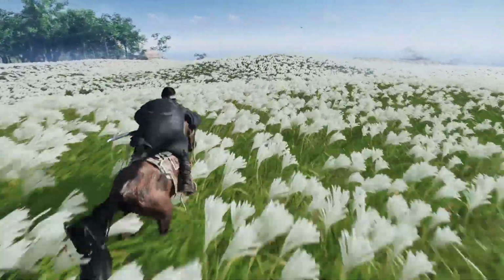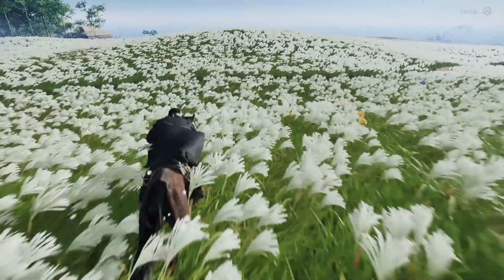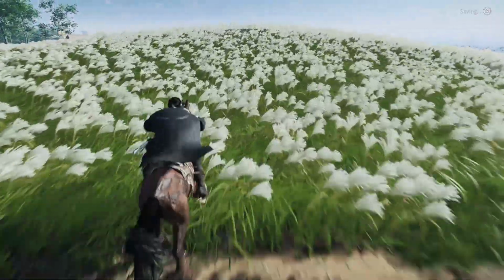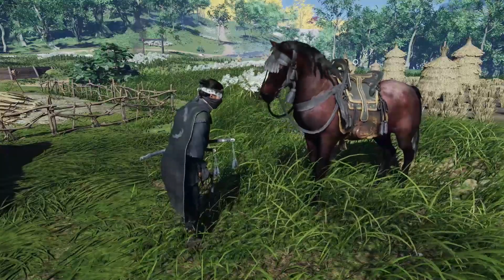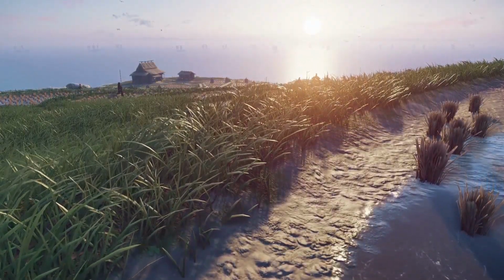The Kuta grasslands. It has to be one of my favorite places to ride my horse. If you ride north along the coast, you'll reach Kuta farmstead, home to a few villagers, a horse, and the most stunning sunrise I've ever seen in a video game.